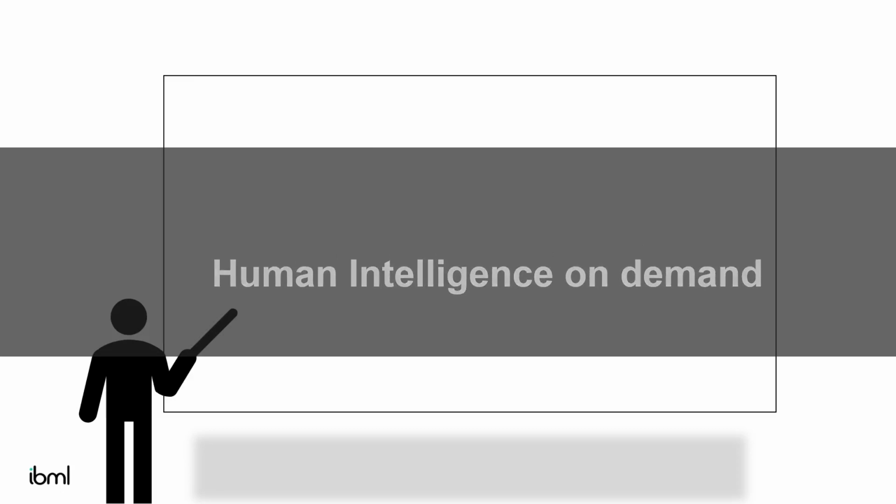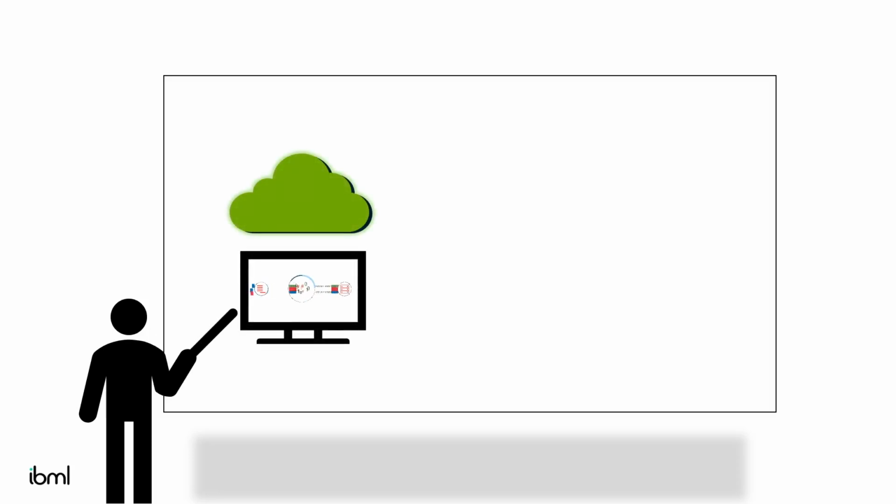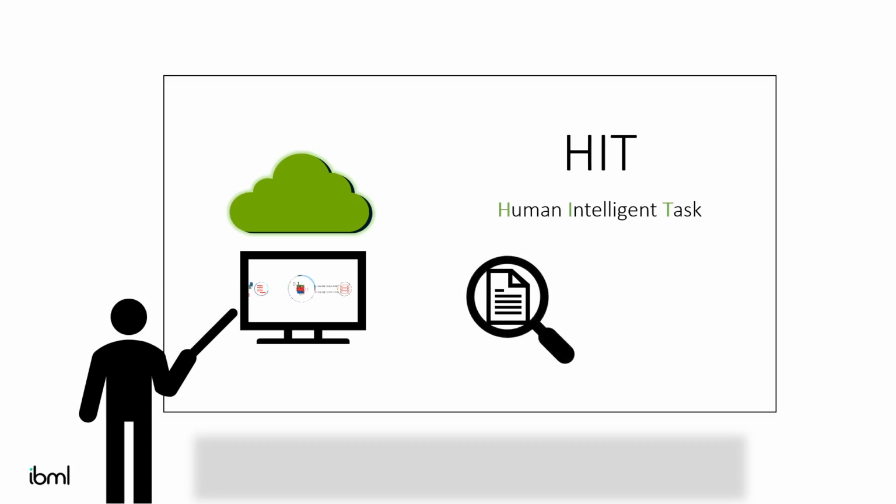Crowd capture is human intelligence on demand and can work as an alternative or in addition to your existing platform. When a computer has a hard time making sense of something tricky, we classify it as a HIT, or human intelligent task. There are many HITs capable of being dispensed to the crowd. They can classify, search for information, and evaluate it. But the best HITs are simple.